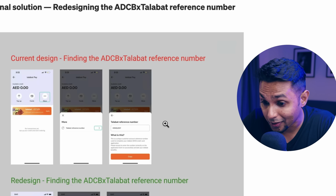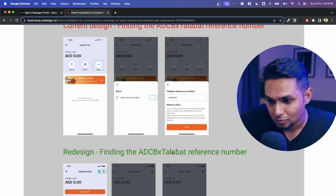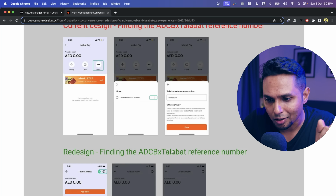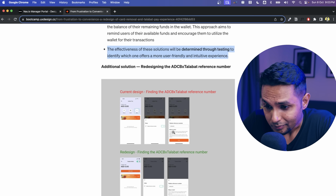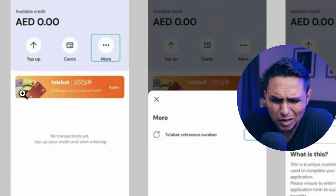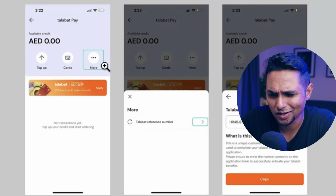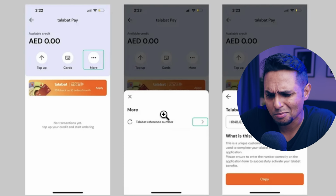So it's not an open credit card. This credit card will work only for this account. That's why it looks like a unique identifier, right? Okay, right. I mean, first of all, if this was the reference number, this could have been a part of this credit card application flow. Why does it have to be a more thing out there? And that too, only one extra thing inside more.